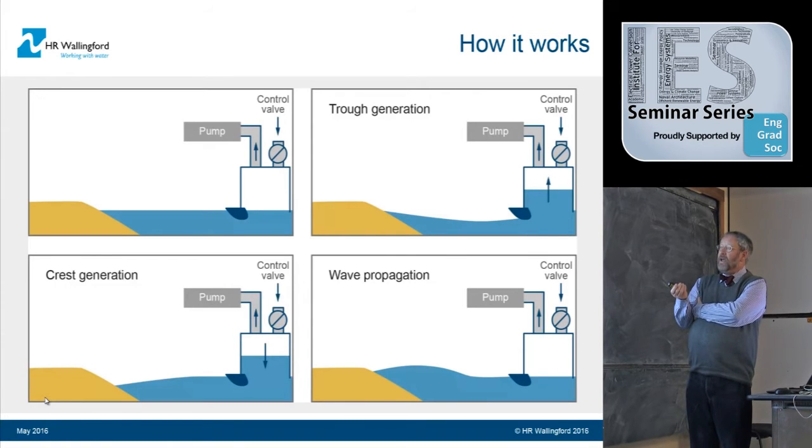So we've improved the original device with a shaper to help flare the flow out and reduce the back eddies. We're trying to remove the safety valve and just control the control valve with emergency stop switches inside. Suck the water up to make the trough, let it drop under control, make the crest, wave propagation out down the flume.